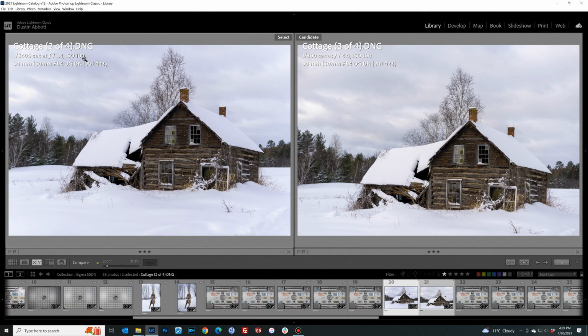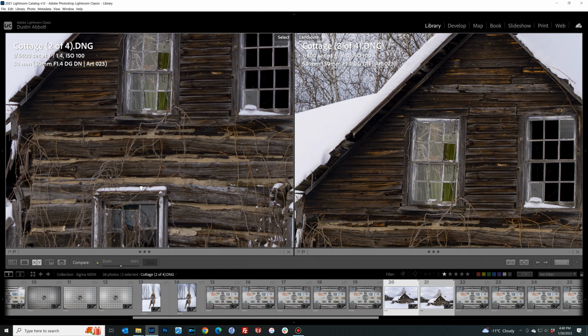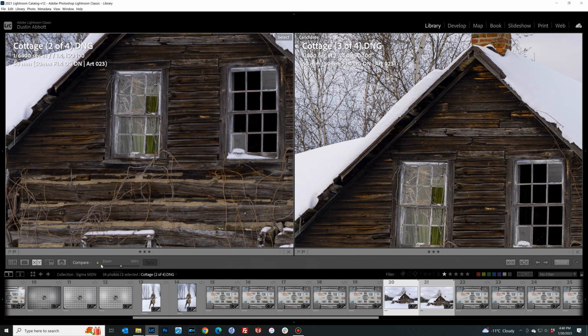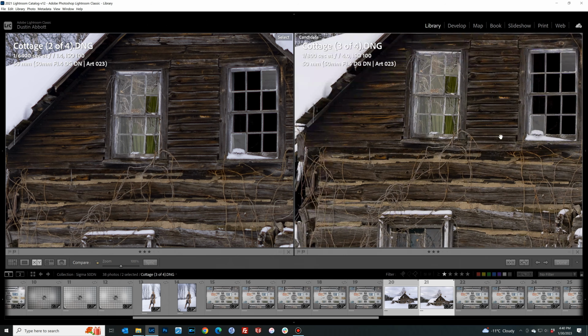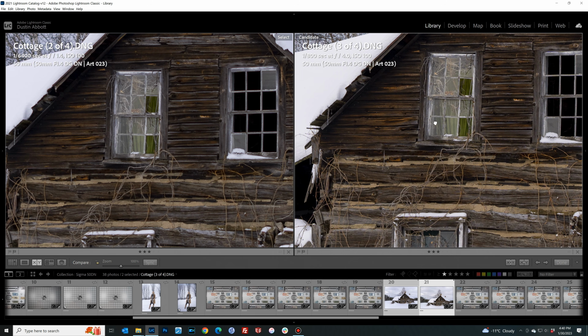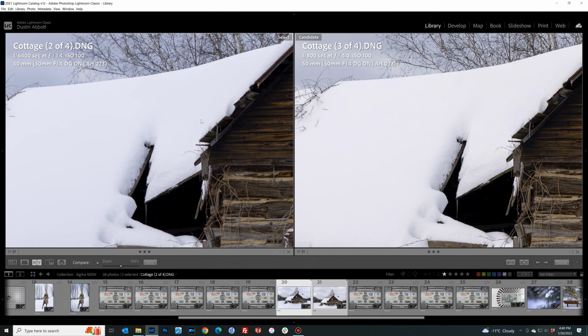So for some real world perspective, we can see f1.4 wide open versus f4. The lens is already very good at f1.4, but you can just see here that if we compare the two, there's more contrast and detail rendered there at the f4 aperture. You can see in these vines just how much more contrast and pop there is to them. So the lens just really gets to exceptional levels.